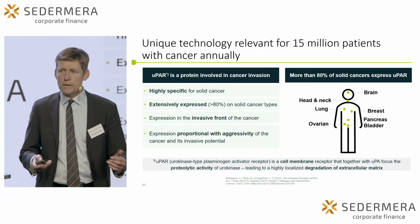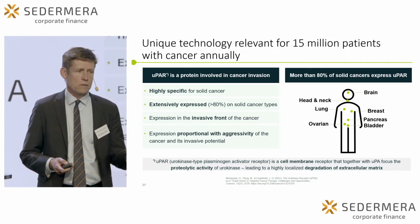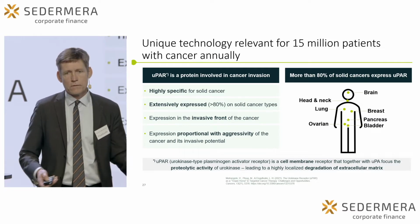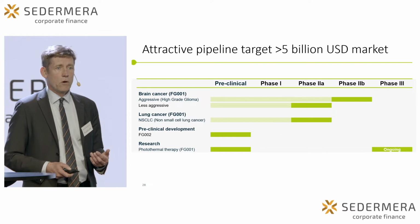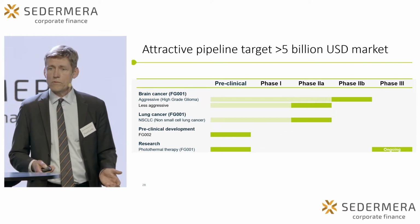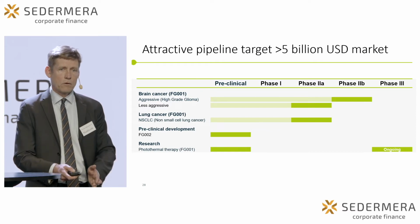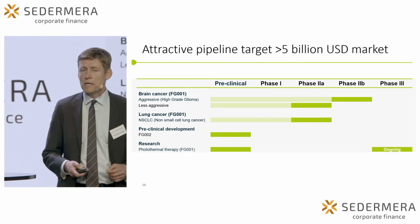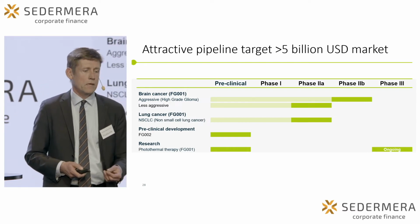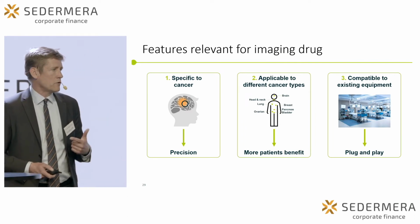It goes for 80% of all solid cancers, so all the big ones: the breast, the colorectal, the lung, and then a lot of small cancers. And that is defining how we go ahead with our pipeline. We have 2 indications we are focusing in on. The one is brain cancer, which is a small indication where we can get quickly to the market. And then we have lung cancer, which is a larger indication that is actually the most frequent cancer in the world.